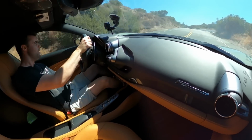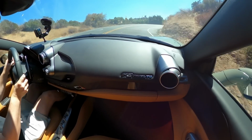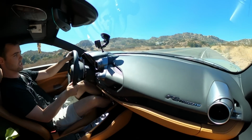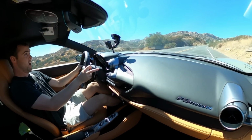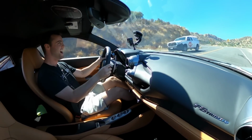Woo! Wow. Oh my God, this car is fast. Oh, this thing is freaking ridiculous.